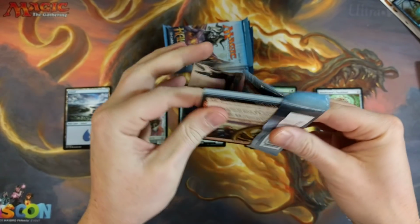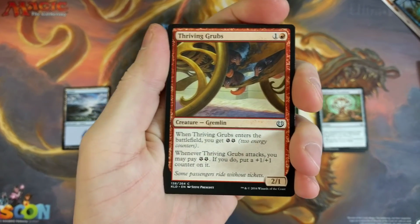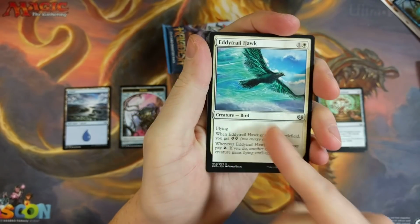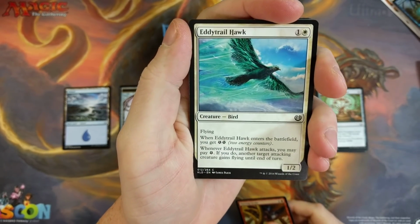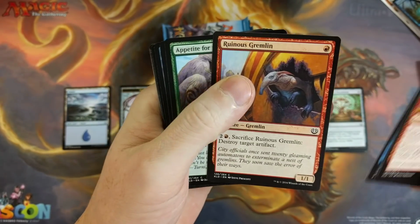All right. So in Kaladesh, you can pull inventions, not menstruations, as I've said in other videos. I guess that's not it. That's an Eddie Trail Hawk, for those of you who don't know. I did not know. Ruinous Gremlin.